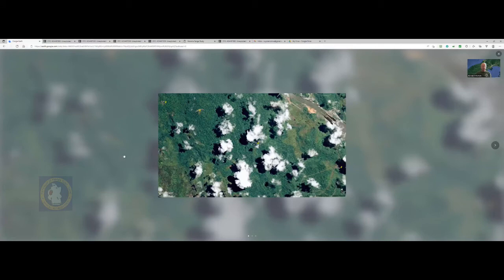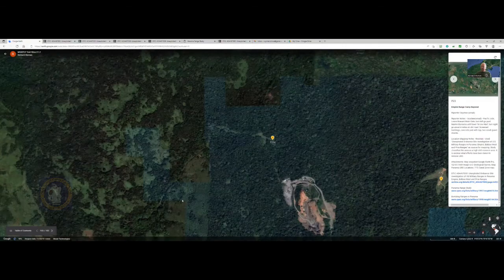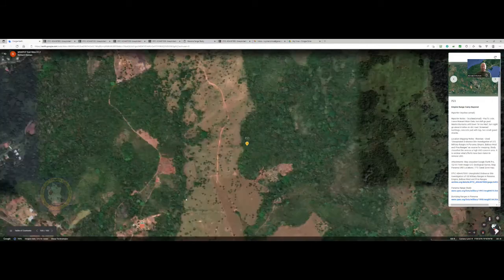And we go to our low resolution view. We are now here. Okay, another location, Empire Range. Now, this location was reported by Brian Shee, and this was called Camp Bayonet. And again, I used the study to get the location and so forth.